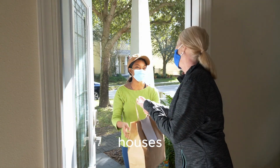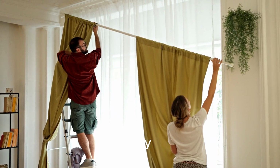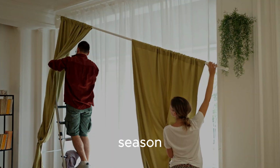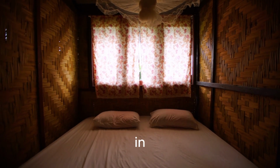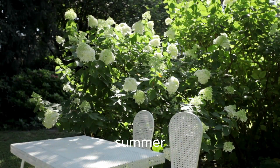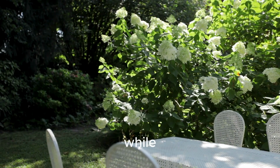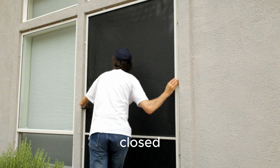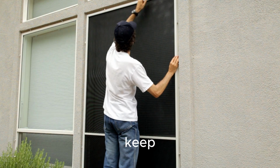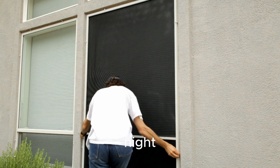People treated their houses like living beings, opening and closing them depending on the time of day, even dressing them for the season. In winter, houses were wrapped in heavy velvet curtains that trapped warmth inside. But come summer, those curtains were swapped out for gauzy white drapes that let air circulate while softening the sun's glare. Exterior shutters were pulled tightly closed during the hottest part of the day to keep sunlight off windows, then opened again in the evening to welcome in the cooler night air.